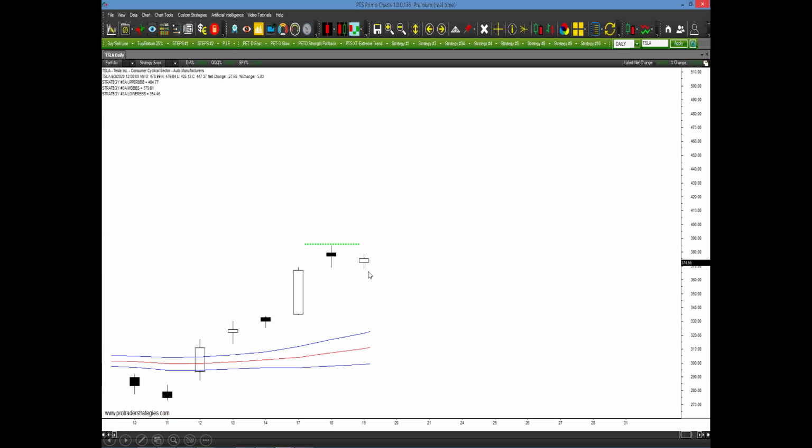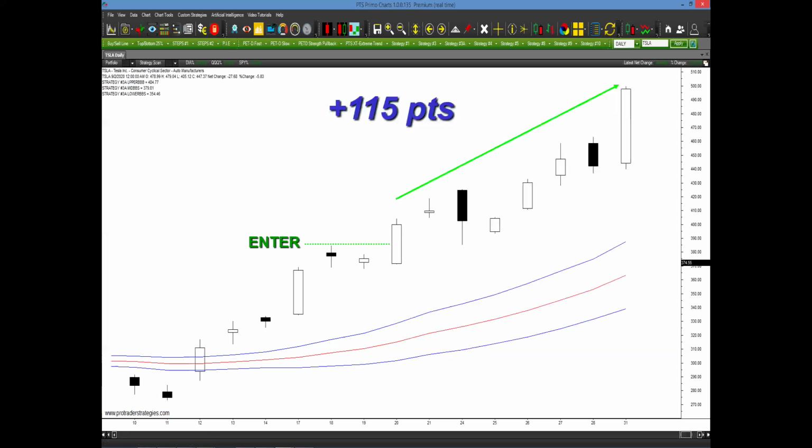Well, it hasn't traded there yet, so we're still waiting. But here on the second bar, it did. So we would have entered right here. And look what happened. You could have potentially captured 115 points in the next week or so.